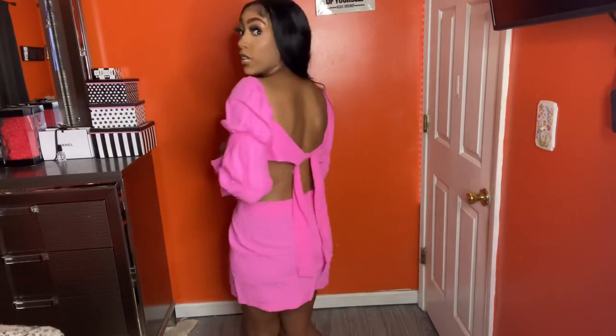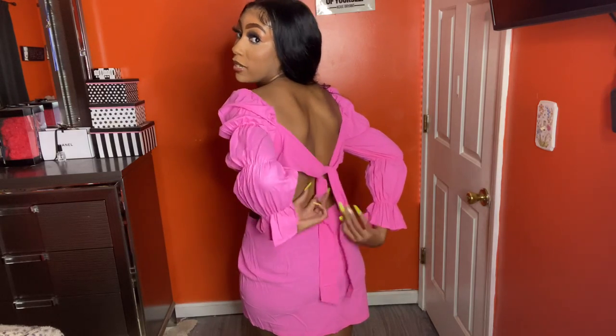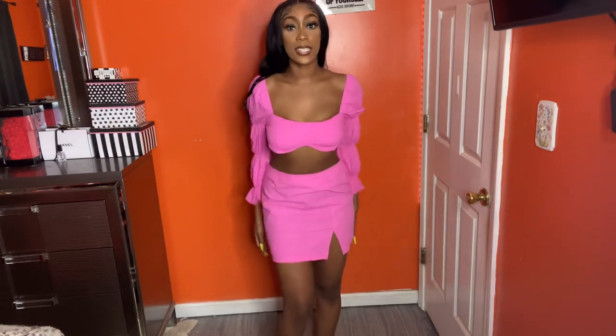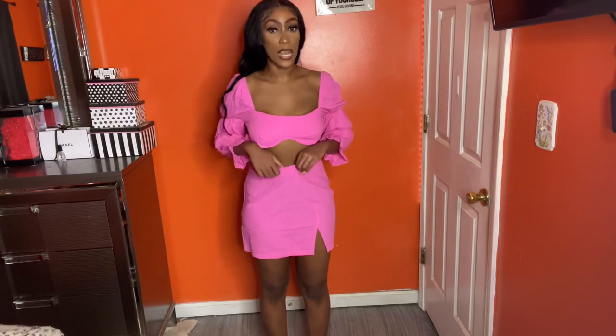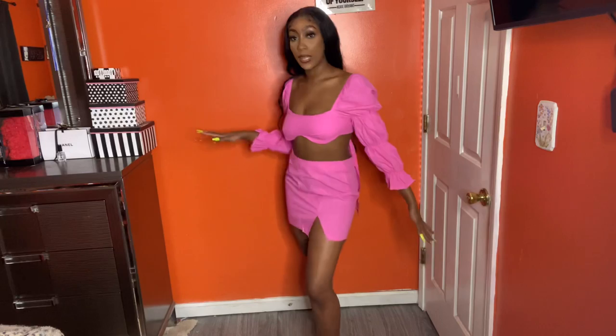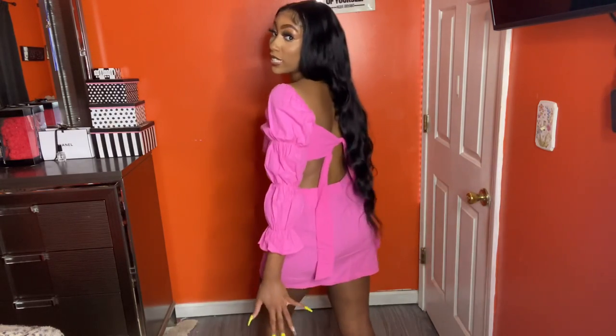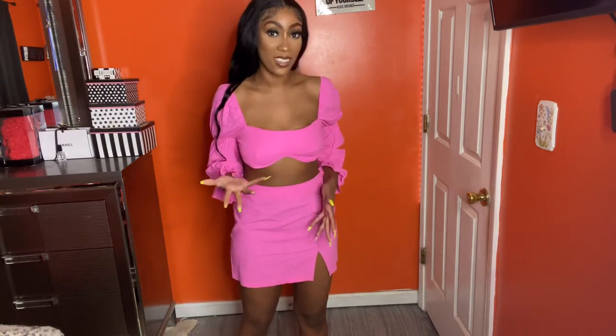So here's the back. Well, maybe if I tied it better. It's just kind of hard to tie by myself. But yeah, here's the set. I was trying to wear this when I go to Dolly Parton's restaurant one day. I wanted to wear pink to match in with the, yeah. But here's the set. It's not giving. It could have gave, but it's not.